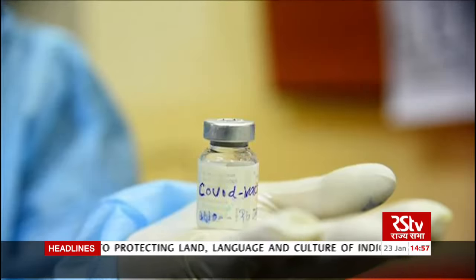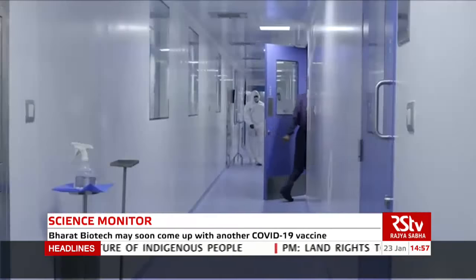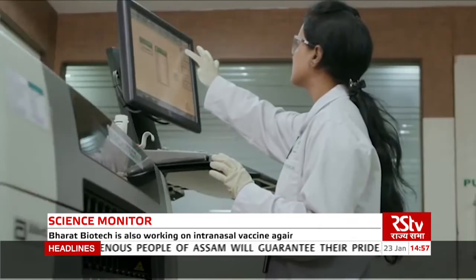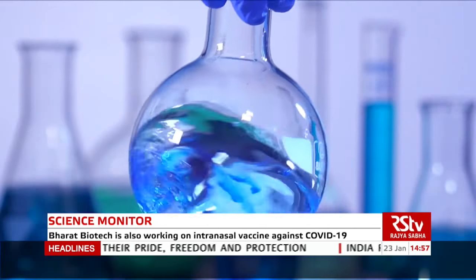Bharat Biotech may soon succeed in developing another vaccine against COVID-19. Recently, an expert panel of the Central Drug Standards Control Organization gave a green signal to Bharat Biotech to conduct Phase 1 clinical trial of its intranasal vaccine.